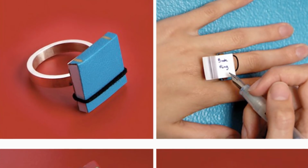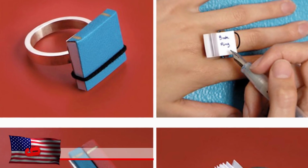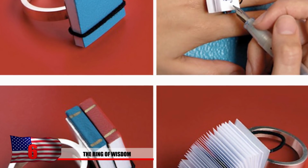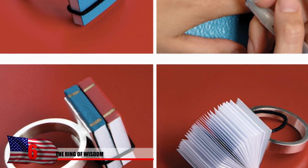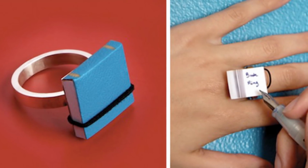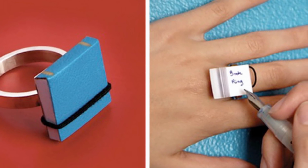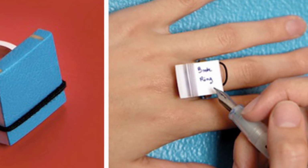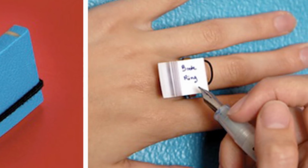Number 6. The Ring of Wisdom. Although this one is extremely obvious and you're likely to not get away with it, it's still an interesting cheating hack. A little small book is attached to a ring where you can write answers on it. If your teacher asks what it is, maybe you can say your grandma gave it to you because you just love reading so much. In any case, it might be useful for writing some notes on, but probably isn't the best cheating hack.